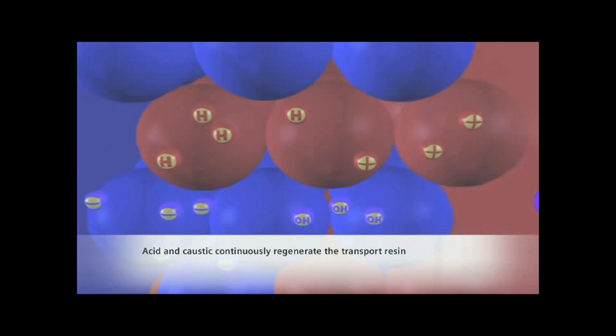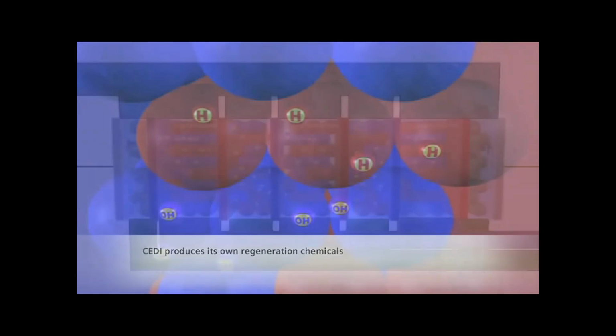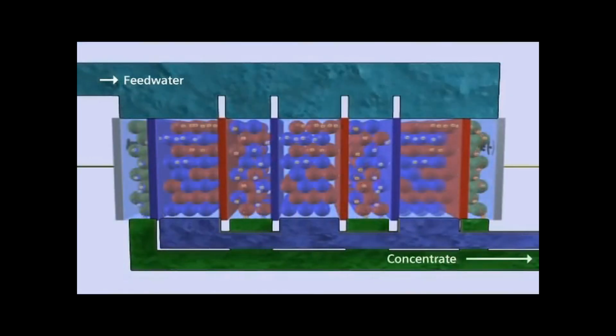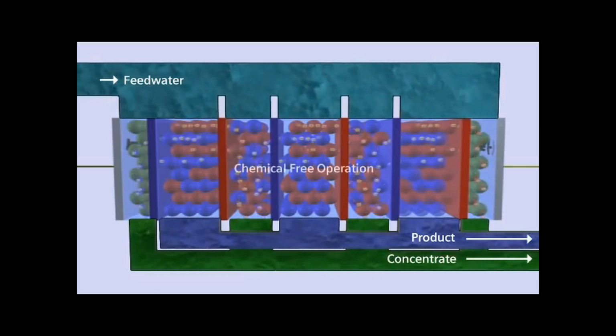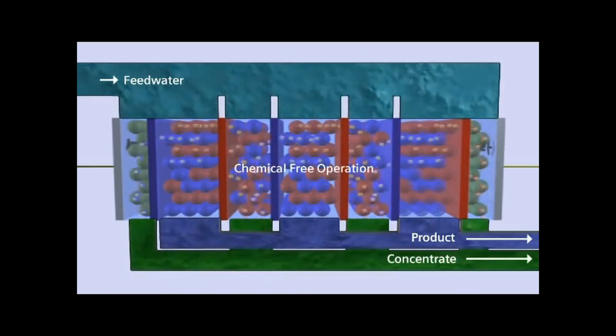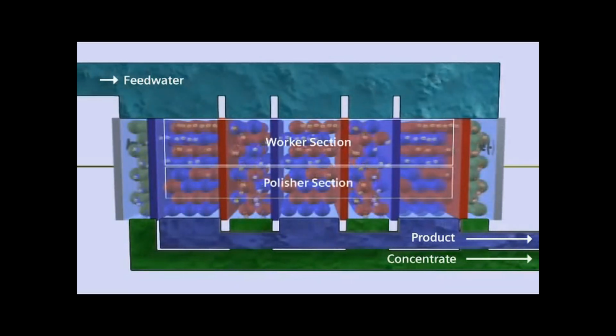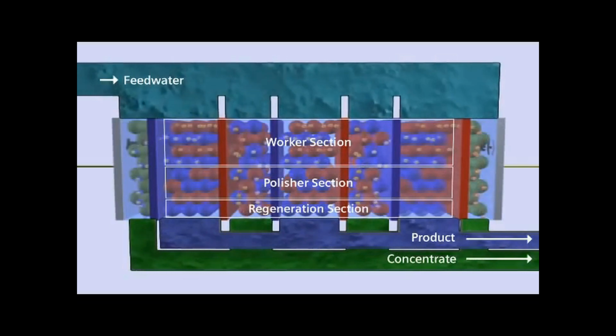The attachment of hydrogen and hydroxide ions to the resin beads is exactly what happens to resin beads when acid and caustic are used for regeneration in conventional deionization systems. As a result, IonPure CEDI systems do not need chemicals for regeneration. The electric potential does all the work. You essentially have a worker and polisher combined into one unit, which constantly regenerates.